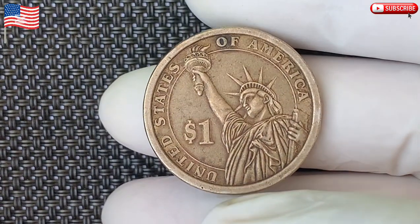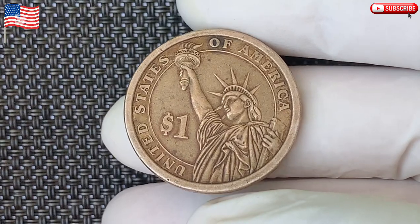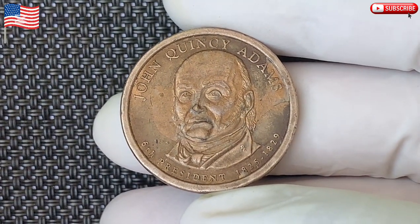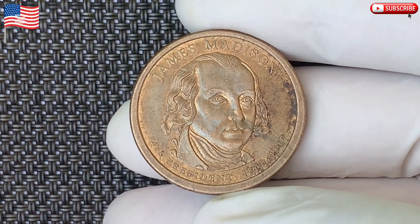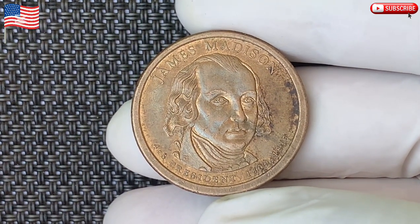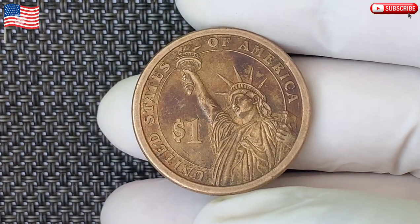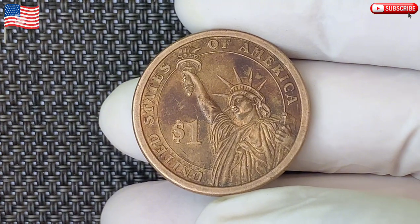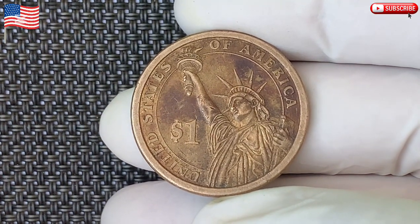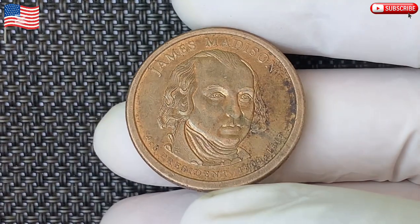The 1825 to 1829 $1 coin is a true treasure, and it represents a fascinating chapter in the history of the United States Mint. Today, we're uncovering a coin that's as rich in history as it is in value, the United States $1 coin from the years 1809 to 1817. If you're a fan of American history or you just love discovering rare, valuable coins, then this video is a must-watch because this particular coin has quite a fascinating story and could potentially be worth a fortune.